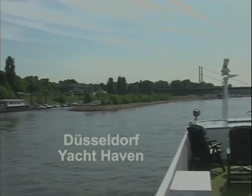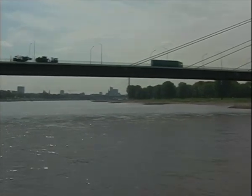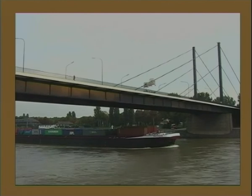Lunch will interrupt filming of our arrival in Düsseldorf, but let's see the city from a non-stop passage the previous autumn. So in early October, the container ship is on the same course as Rigoletto was to take the following May.